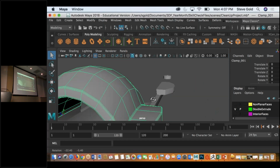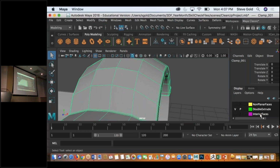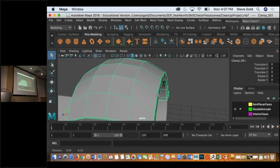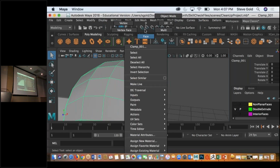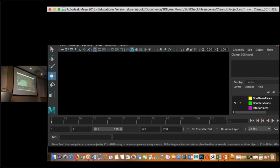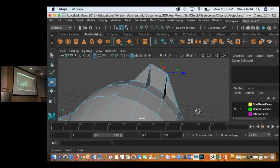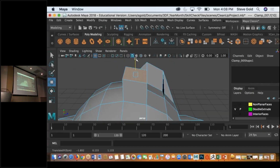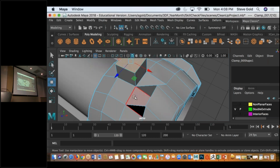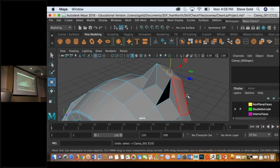All right, let's look at faces with zero surface area, which is typically an example of a double extrude. Now looking at this, you'd never know there was a problem because it looks normal. But watch, notice that I'm on my select tool, I select a face, and then I go to my move tool, and when I move it, yeah, weirdness, right? Oh boy. What have I done? Bad things are happening.